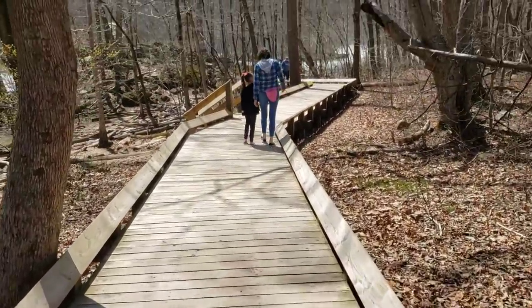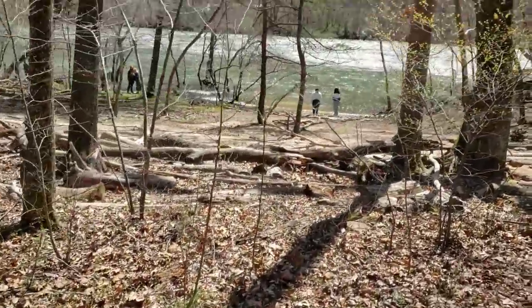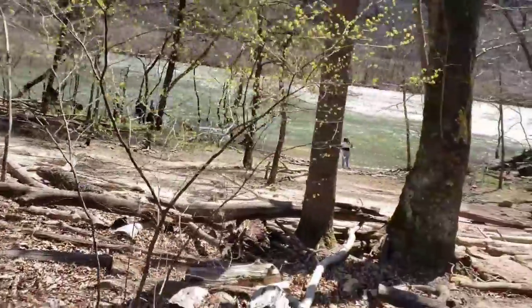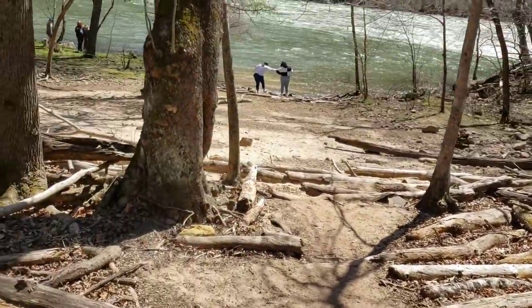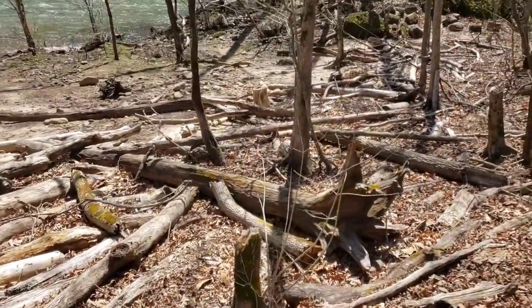So here's the steps coming up, and down there's the little beach area. See, there's people down there. What? I see it from here. It's up there. Here's the steps, little beach area. Keep going, you'll see it. It's up there. It wasn't right here.